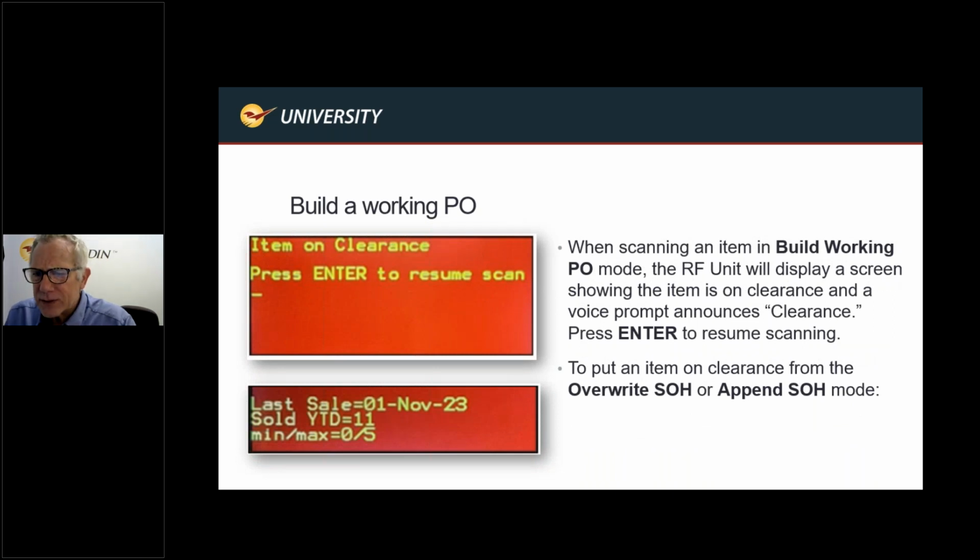So what about clearance? When scanning an item in build working PO mode, the RF unit will display a screen showing the item is on clearance, and the voice prompt announces clearance. If you're trying to order an item that's on clearance, you don't want to do that. So you definitely want to press enter to resume scanning.